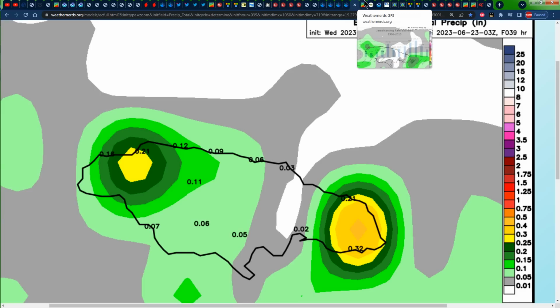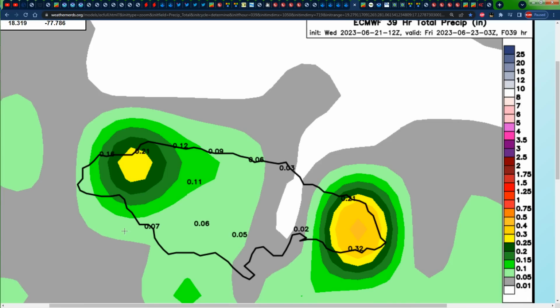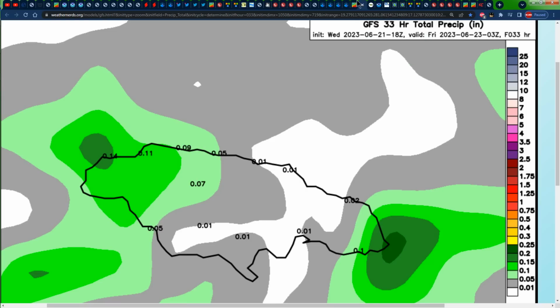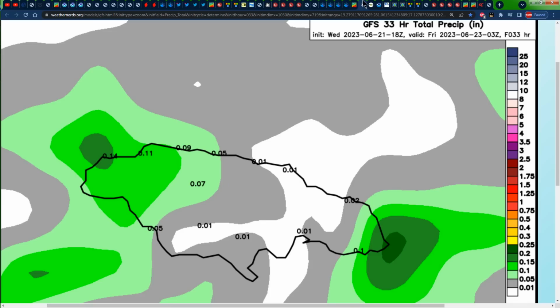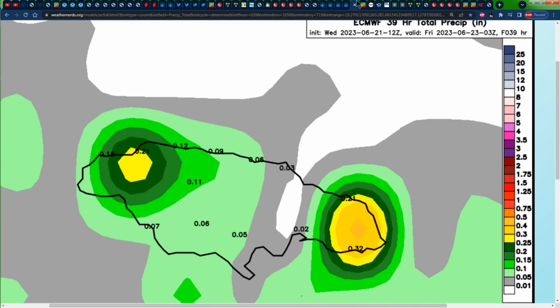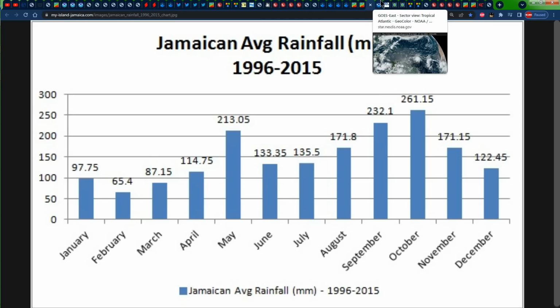Either way, we have both the Euro and the GFS models showing much of the same for what we have had happen today. Rain across sections of eastern and western Jamaica on both the Euro and the GFS models. And we don't have any crazy accumulated precipitation totals. The most that we see is right there on the Euro model with up to 0.32 of an inch of rainfall. And we're indeed grateful for the rainfall that we're going to be receiving to wrap up the month of June, considering that we usually receive up to 133 millimeters of rainfall during this month, and we're trying to put a dent in this current hydrological drought that we're experiencing across the island.